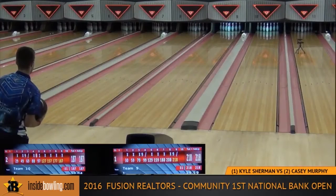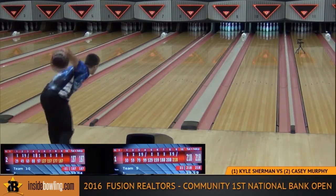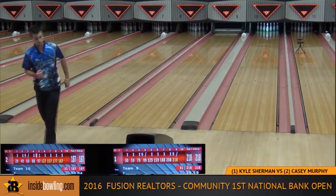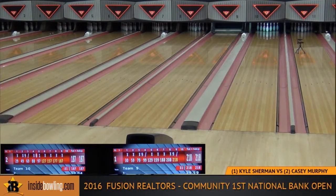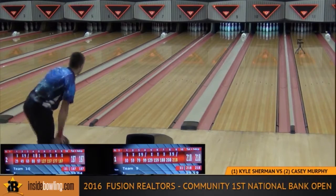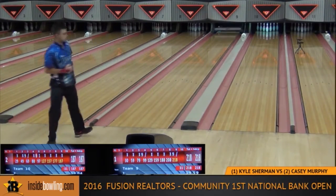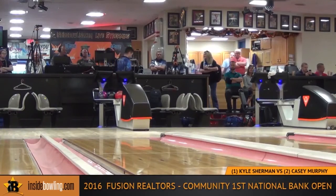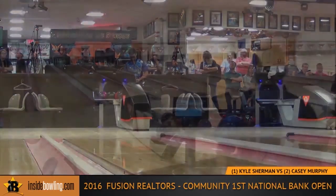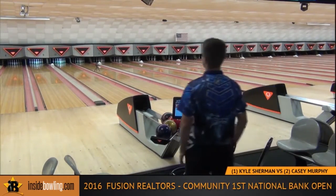It's as quiet as we've seen it in here. Boy, you cannot throw it better. Kudos to Kyle Sherman for sticking to his game plan here. To know and recognize that what brought him to the dance all day yesterday, he needed to do something different, and he's bowling a respectable score here, and he's going to make Casey Murphy show up in the 10th frame after only missing twice. It's not over yet.